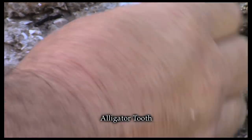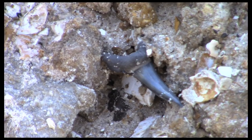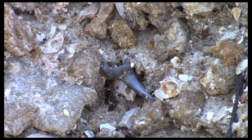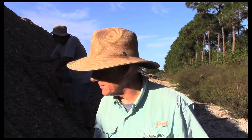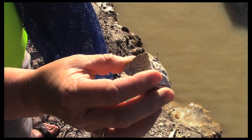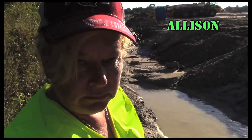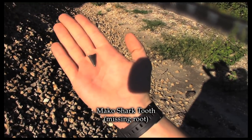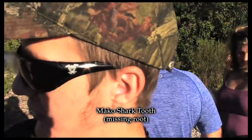Hold on, let me get in there. Son of a gun. Yeah, see, look at it. There's a tooth here. I don't know if it's a small mako or a sand tiger. Remember, the camera's running, so by definition, I'm not going to find it. Appears to be a shell fossil imprint underneath a barnacle. Very cool. All right, you got mako. Yeah, and the root's missing, but... Go show Ben the mako. It's the first mako of the day.